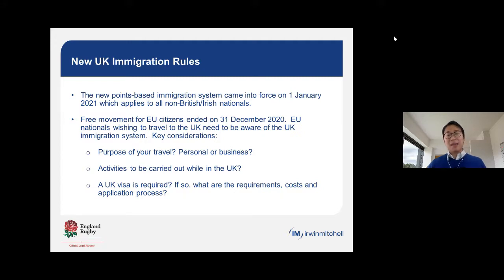So what does that actually mean? It means that EU citizens are now being treated in exactly the same way as all other non-EU nationals, unless you have already acquired EU settlement scheme status. They would need to apply for a visa under the new immigration system in order to visit or remain in the UK, whether it is for the purpose of studying or working.